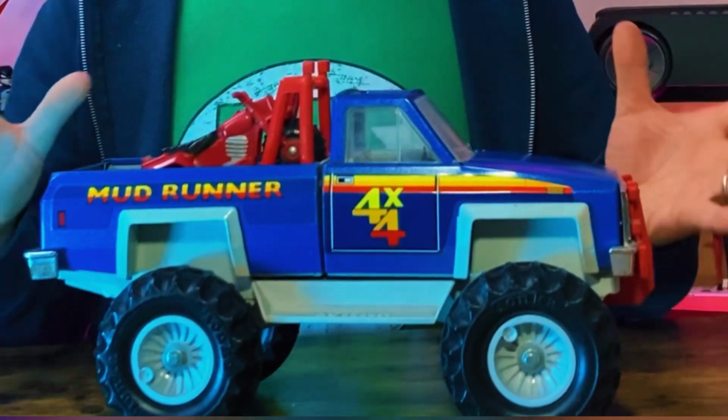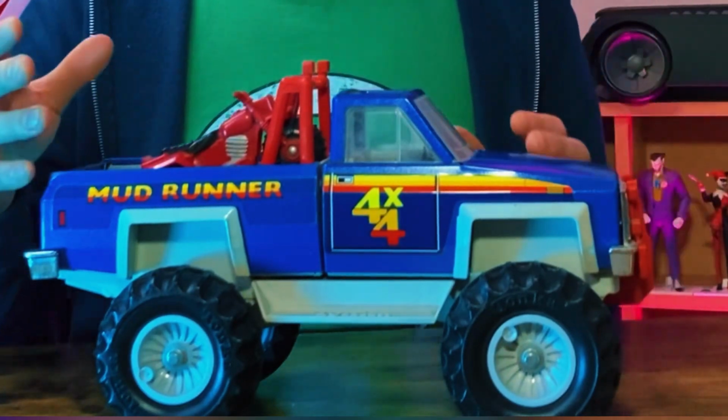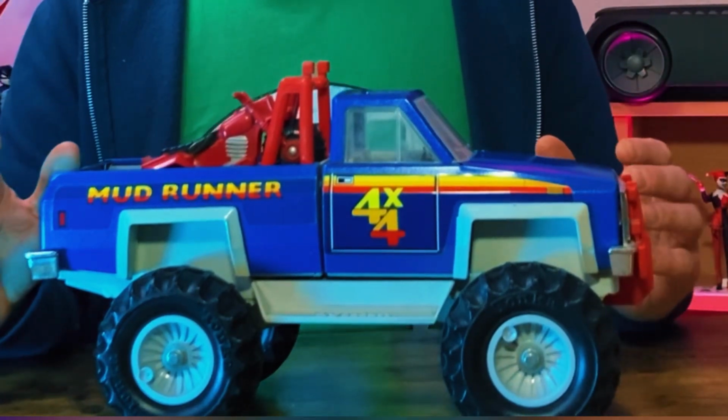Now when I was scouring the internet for any information on this truck, I did find an old advert from 1983 which features this actual truck in it, and I would like to play that for you now.